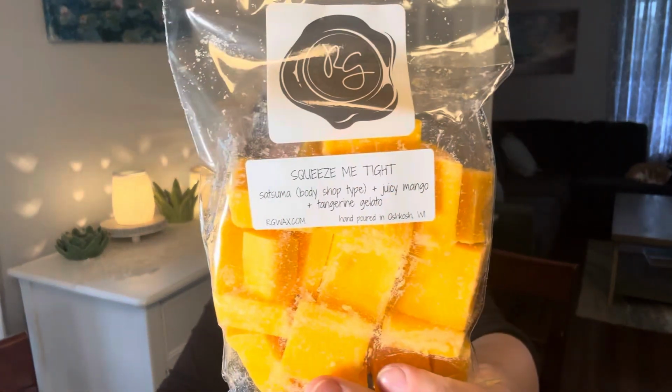But last but not least, oh, I'm so excited. I probably should have got a giant bag. Squeeze Me Tight. This is Satsuma Body Shop type. Have me at Satsuma. Juicy mango. I love mango. And tangerine gelato. What? This sounds like heaven to me. Oh, I'm so excited.